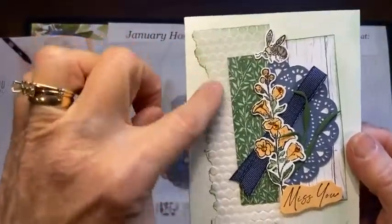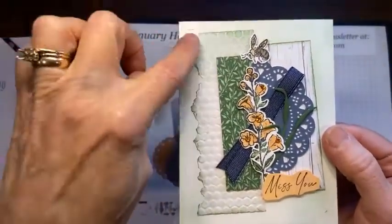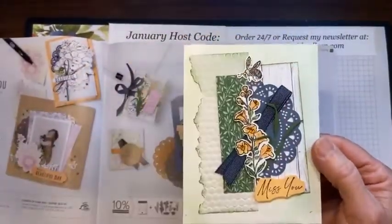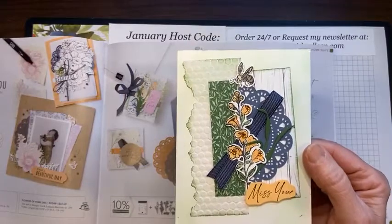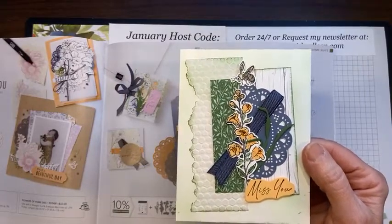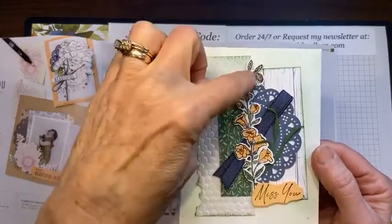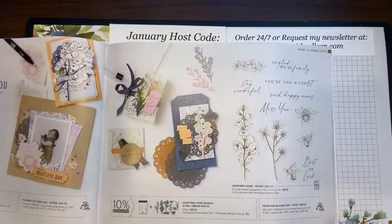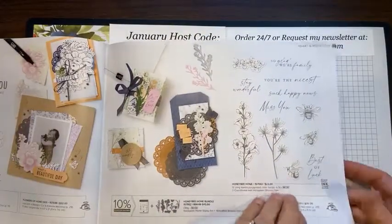And she used the honeycomb folder, sponged the edge, just tore the edge and sponged it, sponged around that designer paper, the wooden look designer paper, and then used the dies for the bumblebee and the stamps. Very, very pretty.